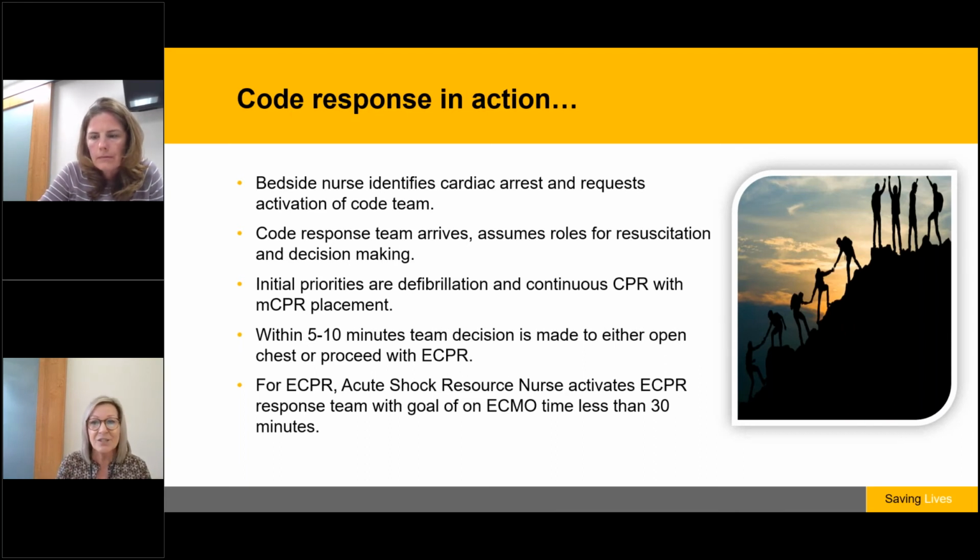Once that access is in, we take a pause. We look at the rhythm and pause the mechanical CPR. Are we still going on ECMO? Yes, we are. We give heparin. Cannulation happens, the circuit's there, and we've got a patient on ECMO.